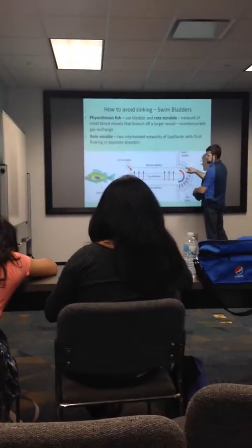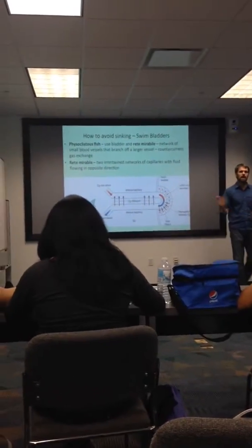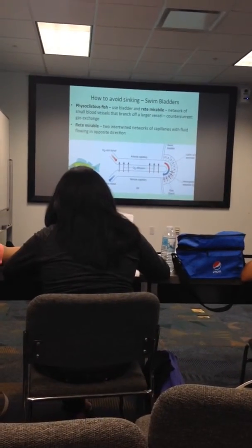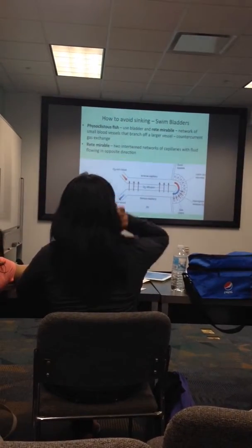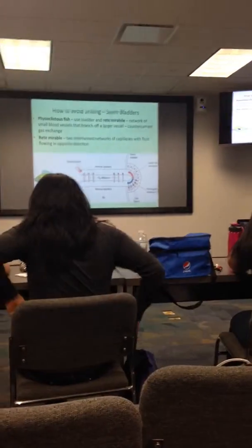The gas gland stops producing lactic acid, and eventually the gas will diffuse back with the pressure gradient into the bloodstream. Yeah. So in the case of sharks, because sharks don't have swim bladders. They do not. So when you think of a great white shark swimming from the deep and then going up, if they had a swim bladder, that swim bladder would explode or something.